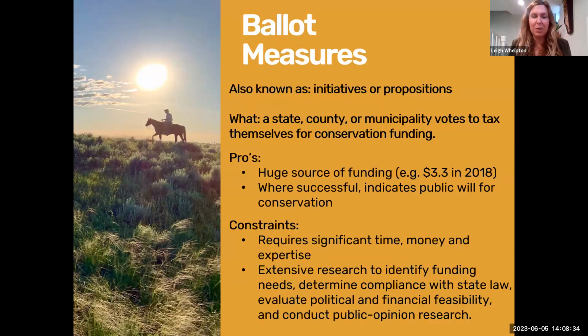All right, let's blast forward. Ballot measures. Walker, I want to punt this one to you since you're presenting on it tomorrow, and you can cover it in one sentence and we can skip on ahead. Your call.